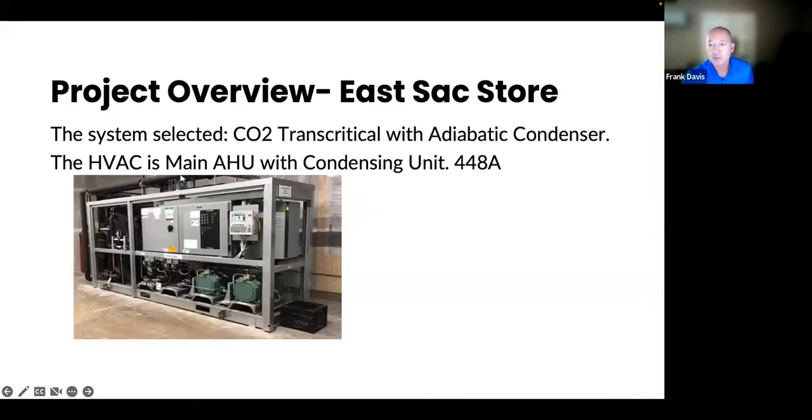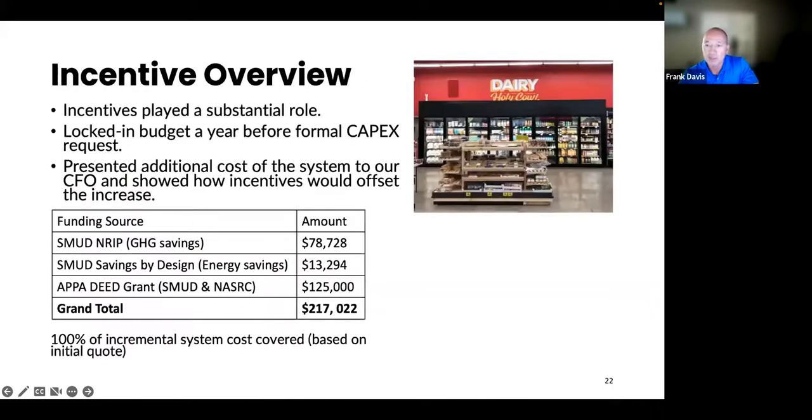So we installed a CO2 transcritical system with an adiabatic condenser. For the HVAC unit, we stayed with the main air handler and a condensing unit with 448. We did not do CO2 on the main air handler. It was the cost, although we did receive rebates from SMUD and the grant, which helped tremendously push the project. We still had to stay below a certain threshold to make the ROI pan out. So that was the system.